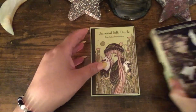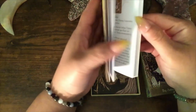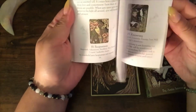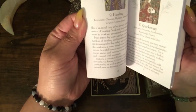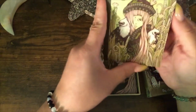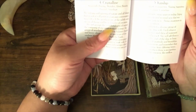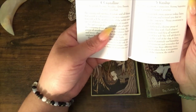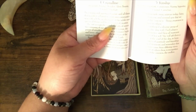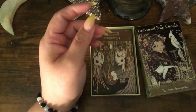This deck has a very interesting look to it. I really like what I've seen so far, and I haven't seen much because I basically just opened it to browse through it. But here is the guidebook. And it's a very cute guidebook. It has keywords. So if we look at card number 4, it's Crystalline, and the keywords are energy, wonder, alive, beauty. The crystal is amethyst. I love that it is a crystal.